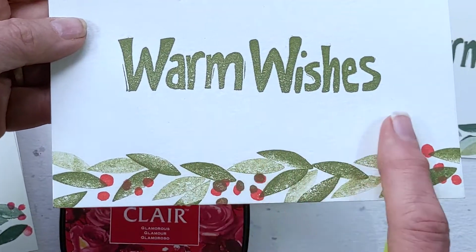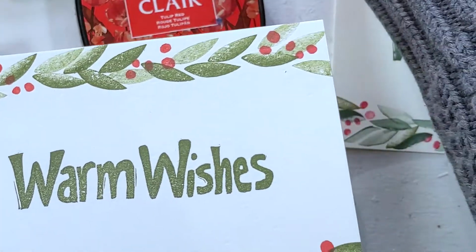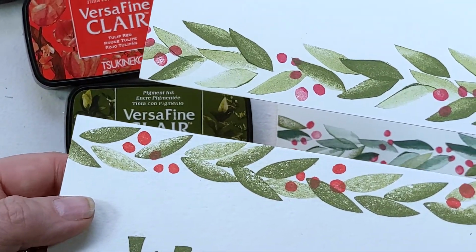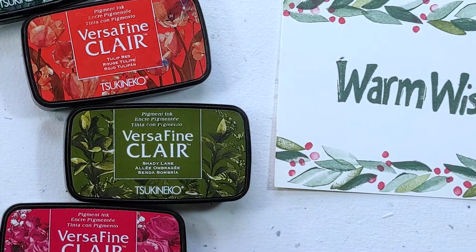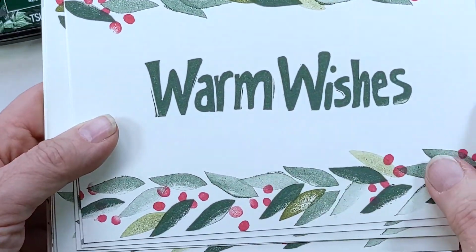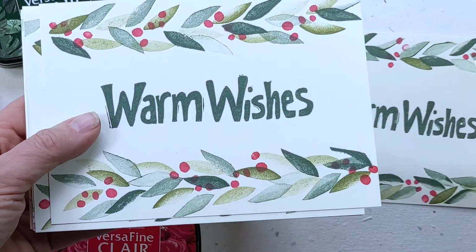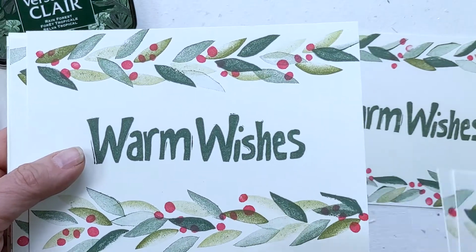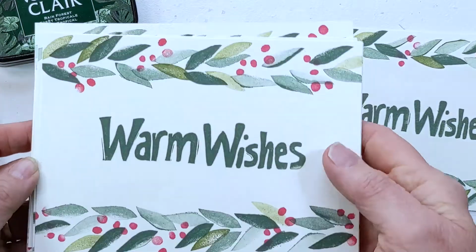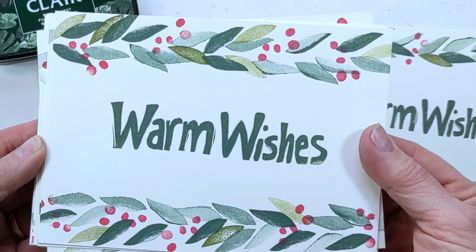You can see on this particular card that it is a textured card, and that gives you a whole different look than stamping on something very smooth. So you want to think about that as well. But I really liked using both of the greens, and that's what I ended up doing on the majority of them. And I ended up using the Glamorous color. I think it's more of a blue red that I like, but they all work. So find the ones that work, the inks that work for you, use what you have, and just explore.